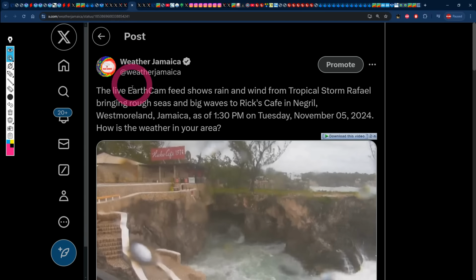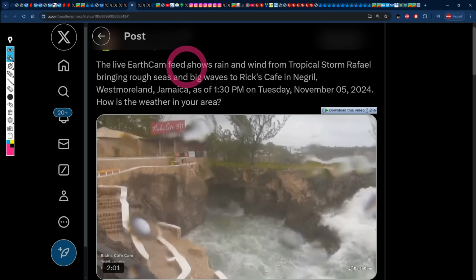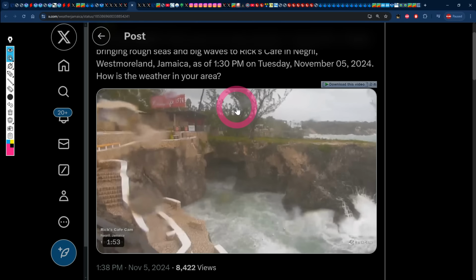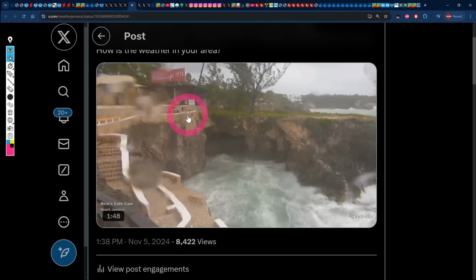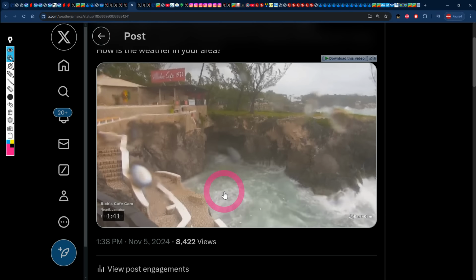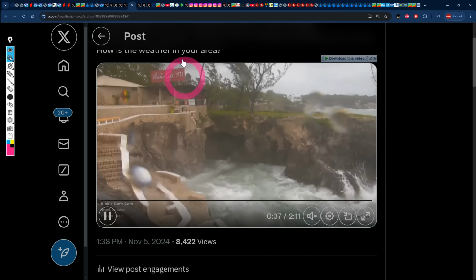Another post that was made here was highlighting the EarthCam feed that showed Tropical Storm Rafael battering western Jamaica. We saw the rain and the wind that it was causing. This was Rick's Cafe in Negril in Westmoreland. This area is usually calm, first of all. The western end is usually calm in general. So to see the water this rough is definitely quite unusual. We saw the waves coming in for sure.